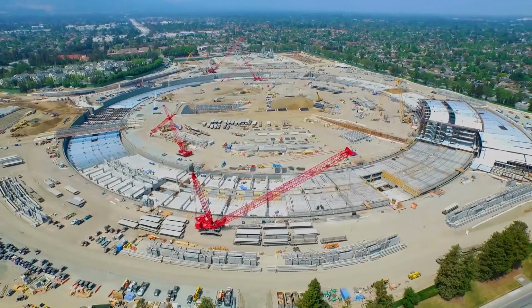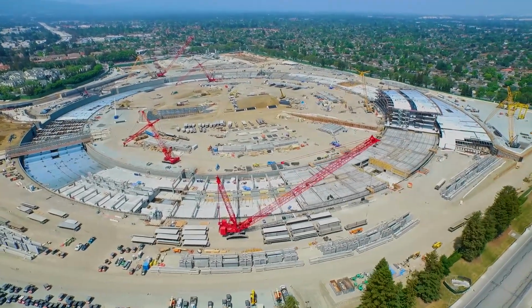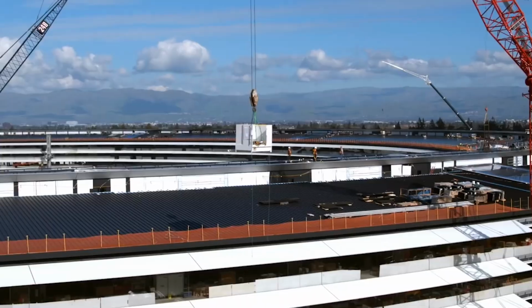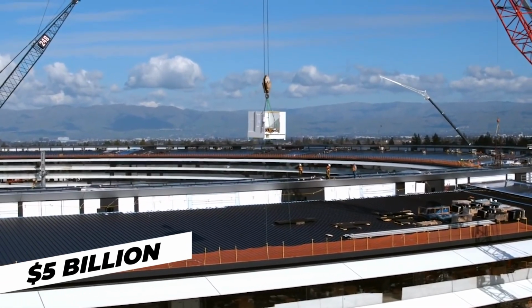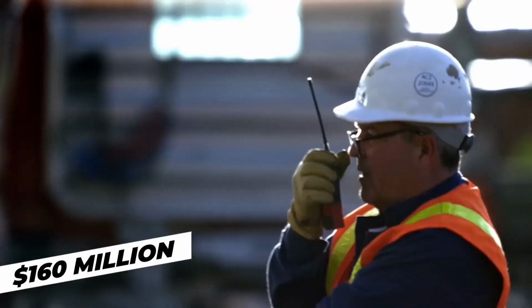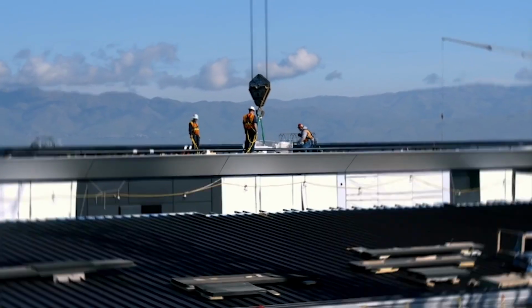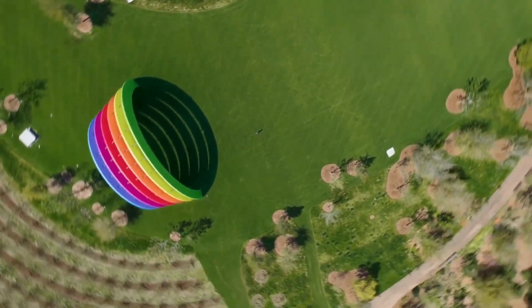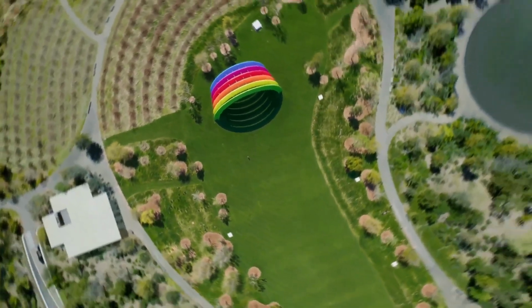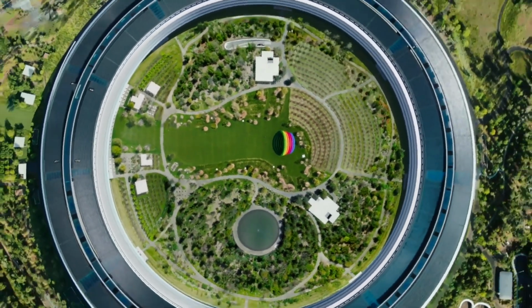Initially, it was estimated that it would take $500 million to build the entire complex. But as construction went on, the budget went through the roof to about $5 billion. That's because just the land cost $160 million, and the complexity of the park's engineering kept adding to the cost. But it seems that everyone who worked on the project did a brilliant job, since the Apple Park is really a sight to behold.